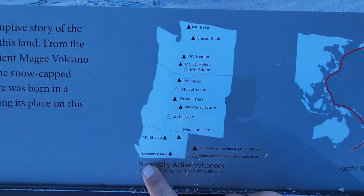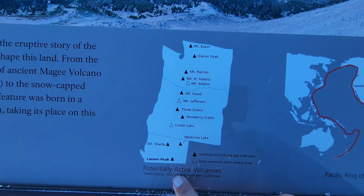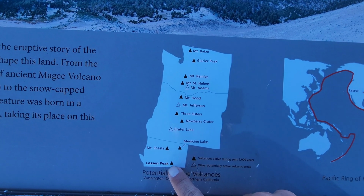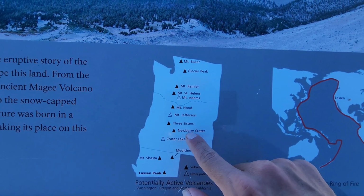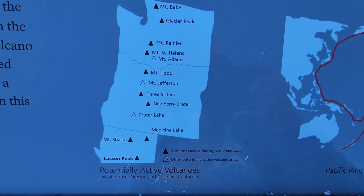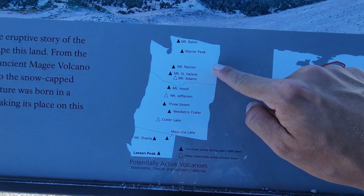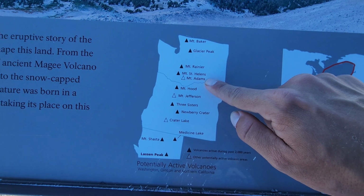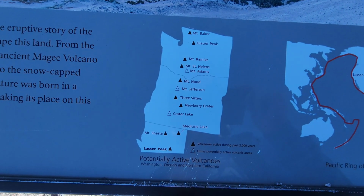So these are the potentially active volcanoes, I guess, in Washington, Oregon, and California. So we're at the very bottom. At Mount Shasta, Medicine Lake, Crater Lake. Wow, quite a few. So the ones that are black have been active in the last 2,000 years, and then the ones that are not shaded have not been active within the last 2,000 years.